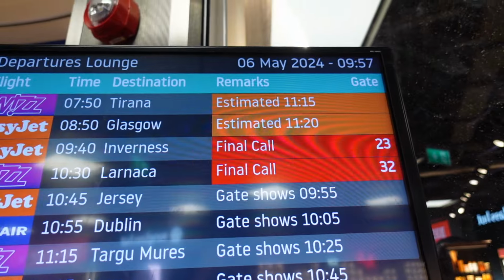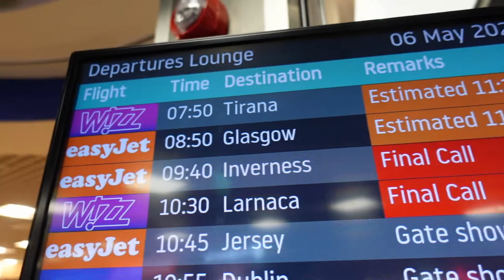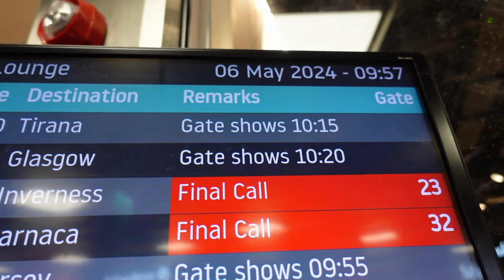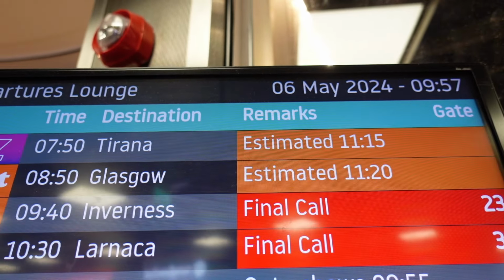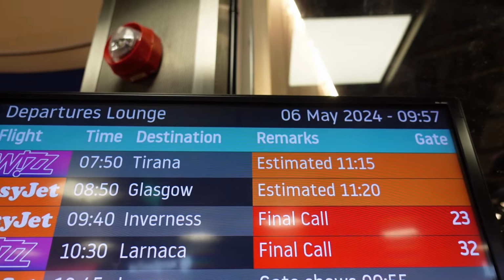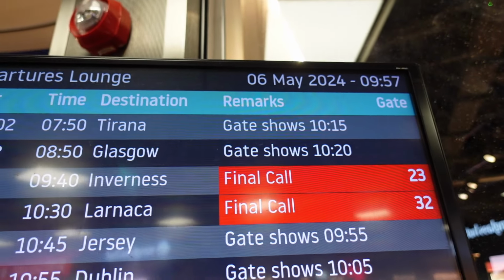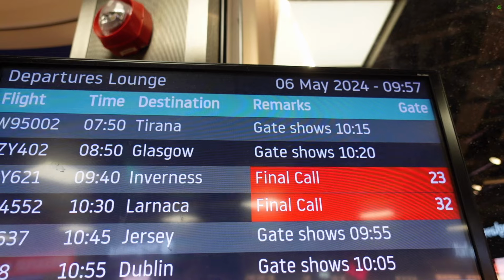So this is the latest, coming up for 10 a.m., and it's showing the gate will show at 20 past 10, so if I get a gate number, that's going to be a good sign. Not been too bad of a delay really, it would have been worse if it was a 12:43, but hopefully this is a good sign.